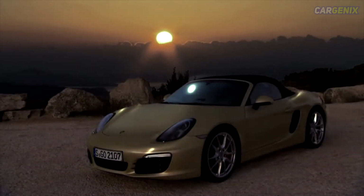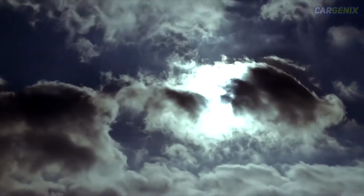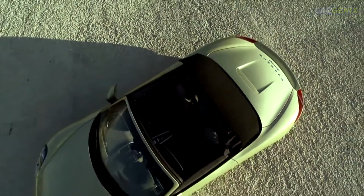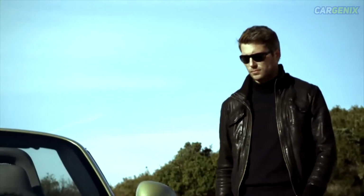Drivers don't need to spend huge money to get a fun used sports car. There are plenty of options for under $10,000. If you're in the market for a fun weekend car or just a fun-to-drive daily commuter that won't break the bank, you've come to the right place. There are plenty of fun used sports cars available in today's market, many of which are priced under $10,000.